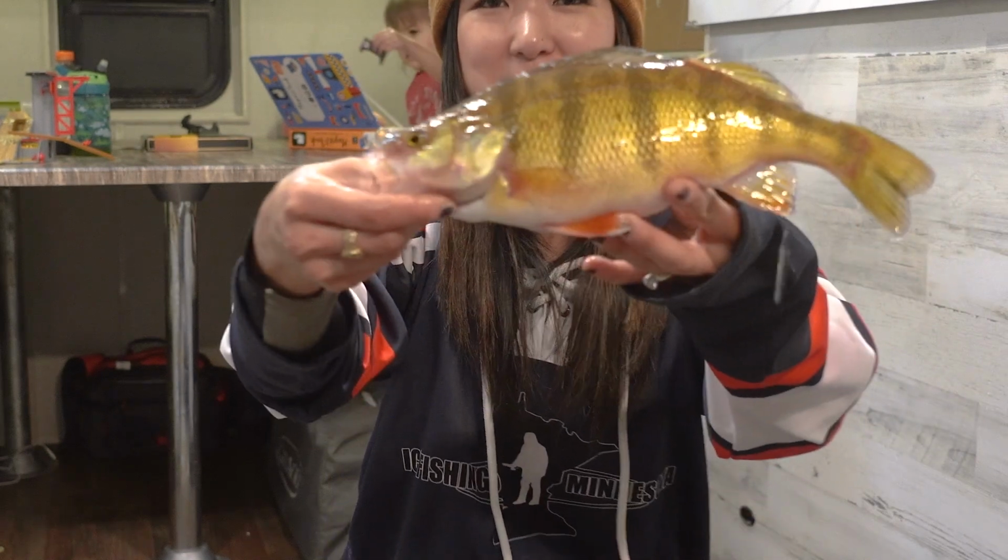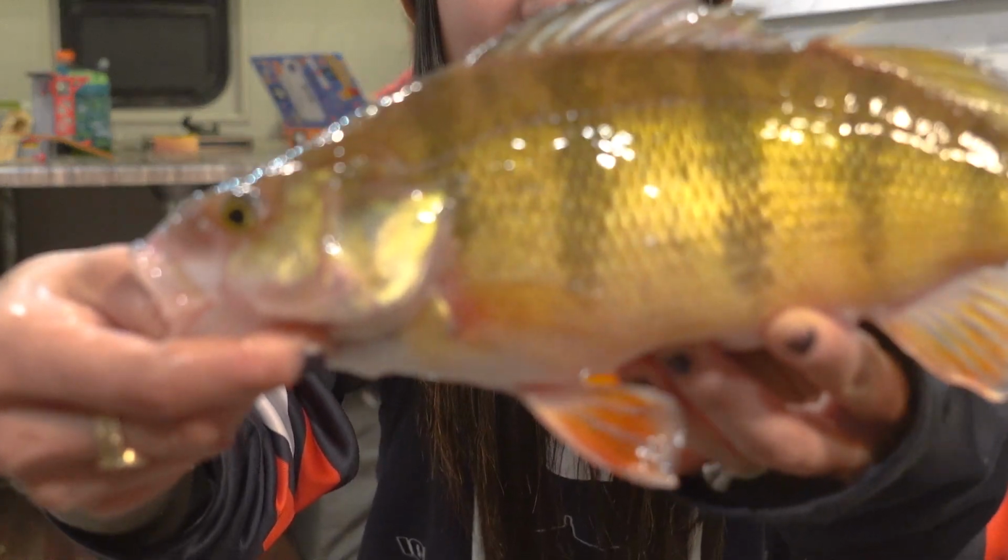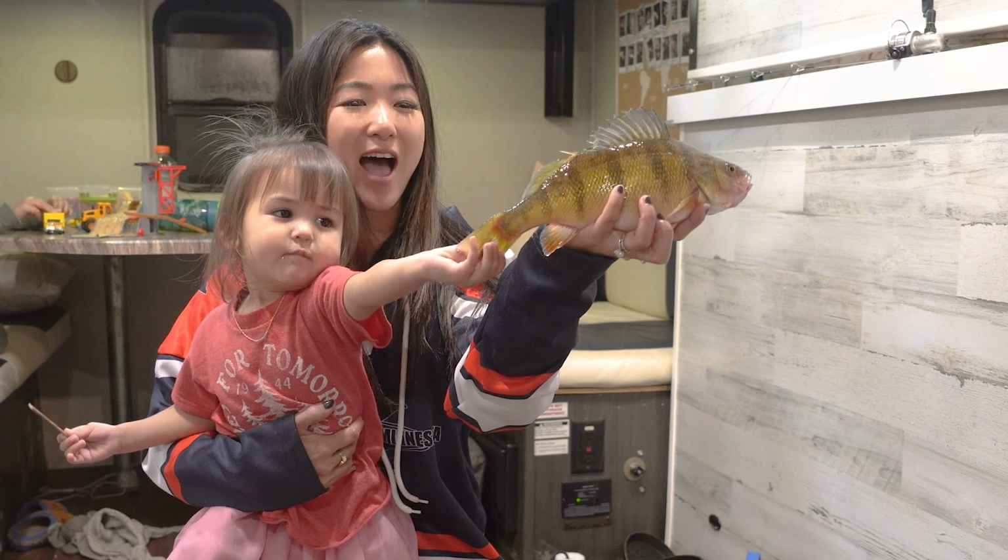All right, so just as we were about to eat dinner, my rod tip went down and I reeled up this big guy. Check that out, that is a true jumbo perch.